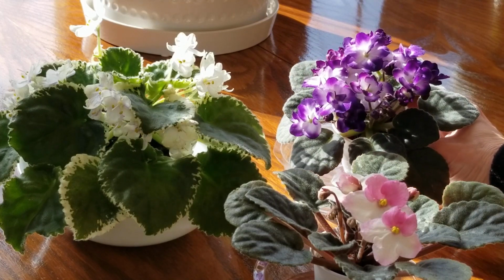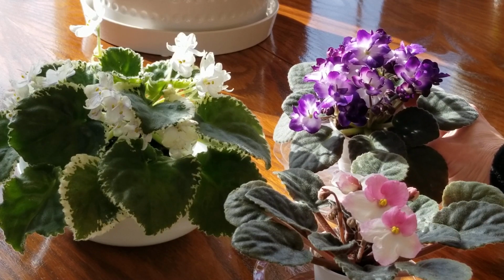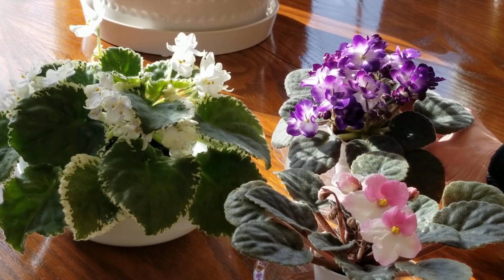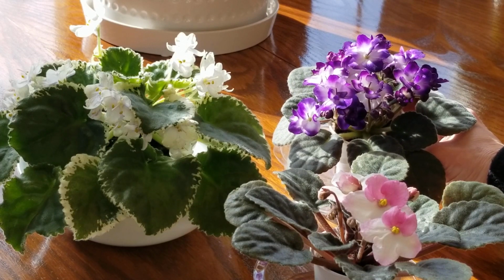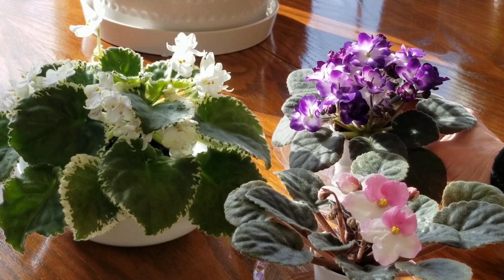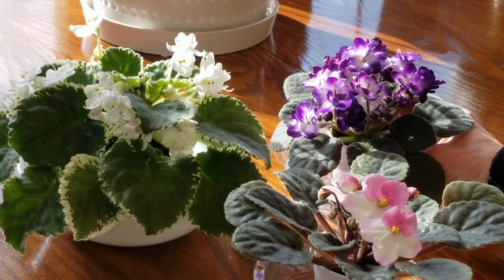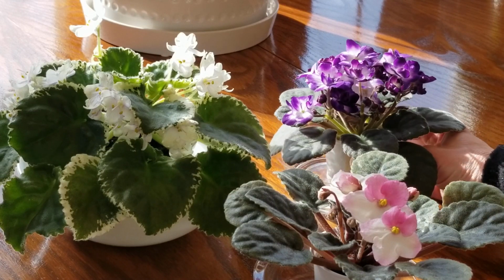This one is one that Tammy sent me. She's had this one for a few years, and I love the color of these blooms. This one also has a sugar coating. It's very, very sparkly. The sparkles on this are like pink. So I've got this gorgeous, you all know I love purple. And I love this purple and white variegation.